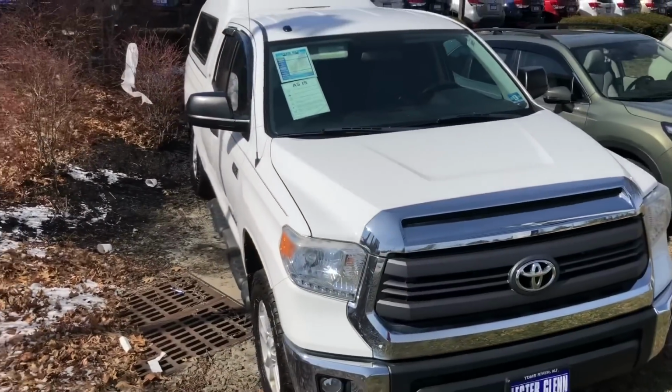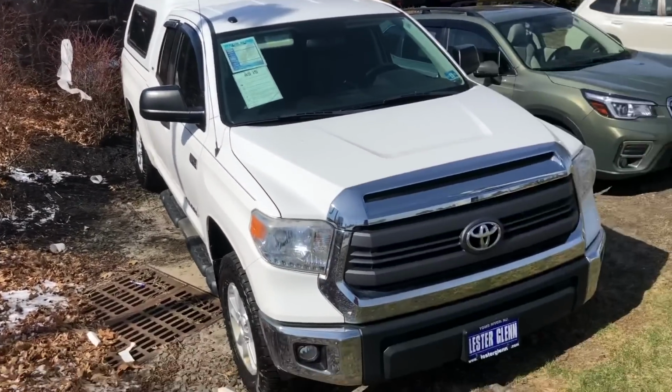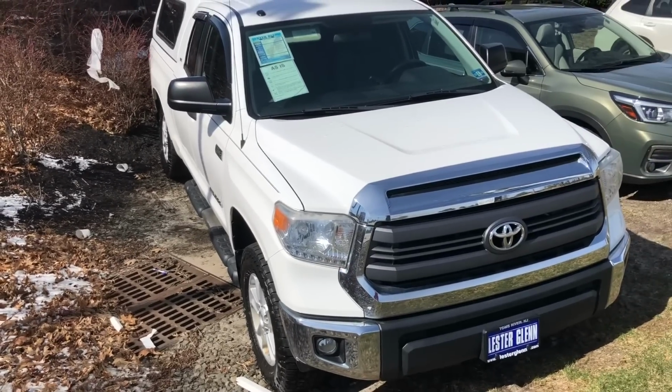That's got to be a tough job to work at a dealership and be the person that has to valet these cars around when you have to park these cars so close together and in such weird spots. Every space matters, and every space is money.